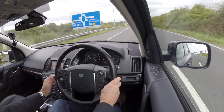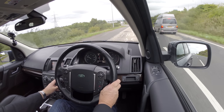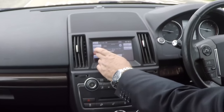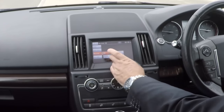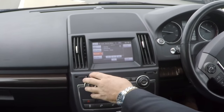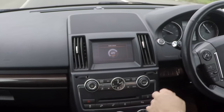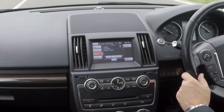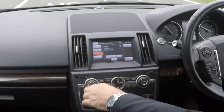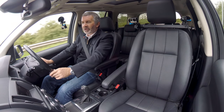That's the phone there. My phone's paired to it at the moment. And then if you go into audio, my music, phone. Keep the car running. The Meridian speakers in here are tremendous.